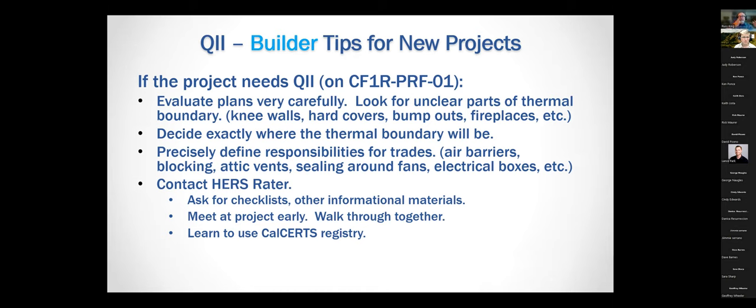When you have vaulted ceilings, things like that, you have knee walls, and the back side of that knee wall has to have sheetrock or an air barrier on it, okay? Who's going to do that? Look at drop soffits when you have different ceiling heights, okay? Bump outs around windows, fireplaces. Most fireplaces are just these metal and glass inserts that you can't even get to anymore. They're purely decorative.